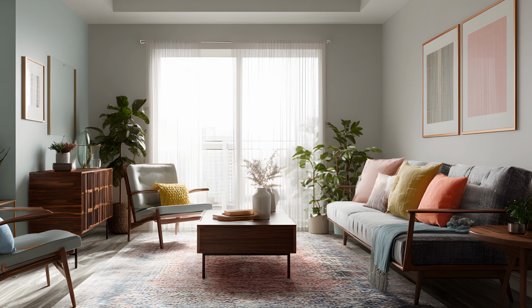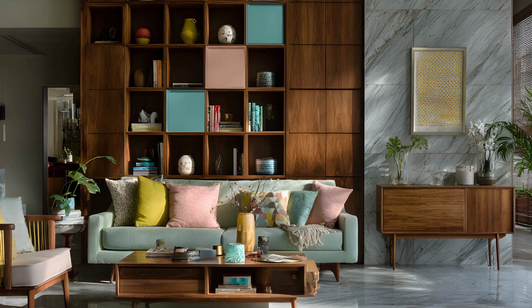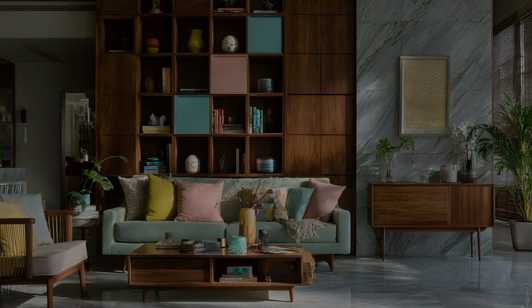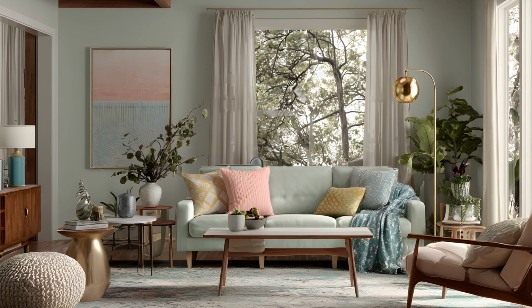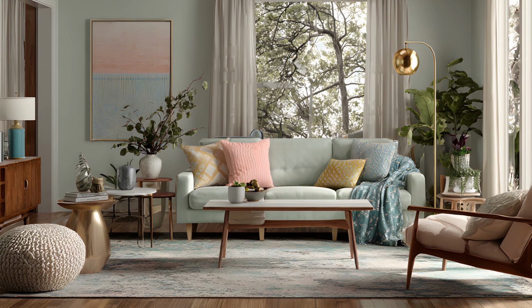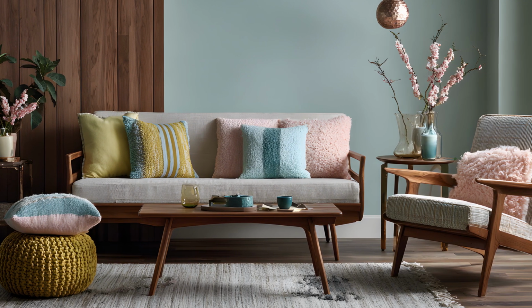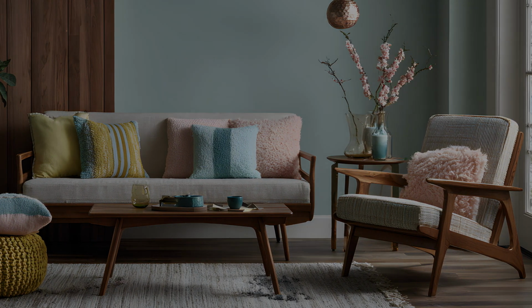One simple approach is to choose 2 to 3 spring-inspired tones and repeat them throughout the room in small, intentional moments. A cushion here. A piece of pottery there. A book spine, a textile, a print. This kind of repetition creates harmony, an invisible thread that ties the space together without overwhelming it. If you're ready for a bigger change, consider painting an accent wall. A muted sage, a dusty peach, even a pale ochre can redefine the room's atmosphere while still feeling timeless. In a mid-century home, walls are often backdrops, not centerpieces, so keep the finish matte and the color earthy.